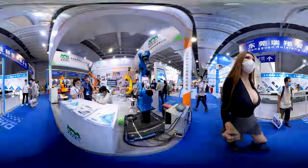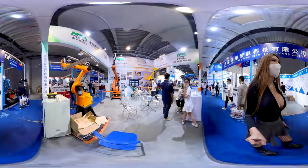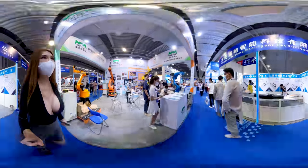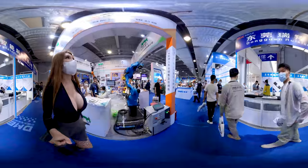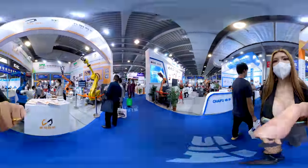At all, I don't have, you see, the suction cup, this kind of looks like the one that I saw at a PCB factory. And this one, I don't know what it is, but these are industrial robot arms.